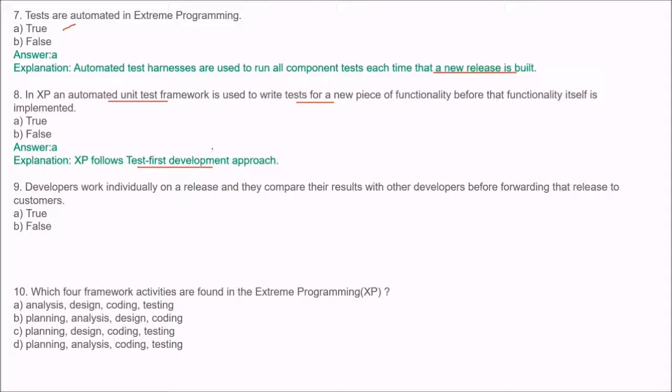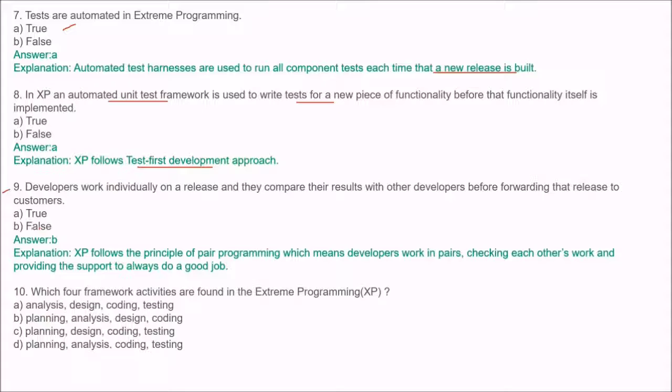Next is, developers work individually on a release and they compare the result with other developers before forwarding that release to the customer. And the answer is false. XP follows the principle of pair programming, which means developers work in pairs. There are two people sitting on a single system, right? Checking each other's work and providing support to do a good job always. So the answer would be false here.